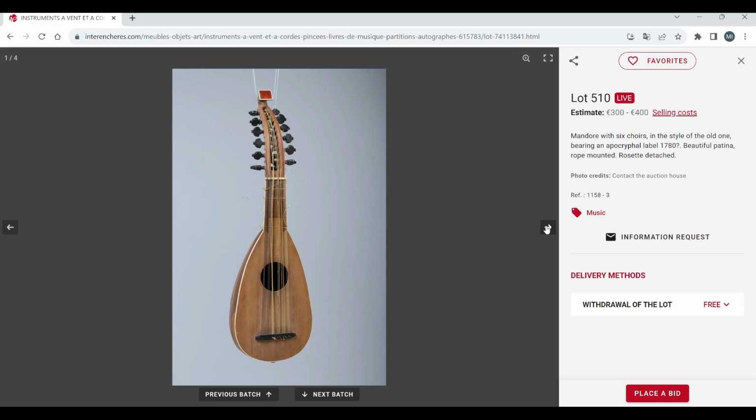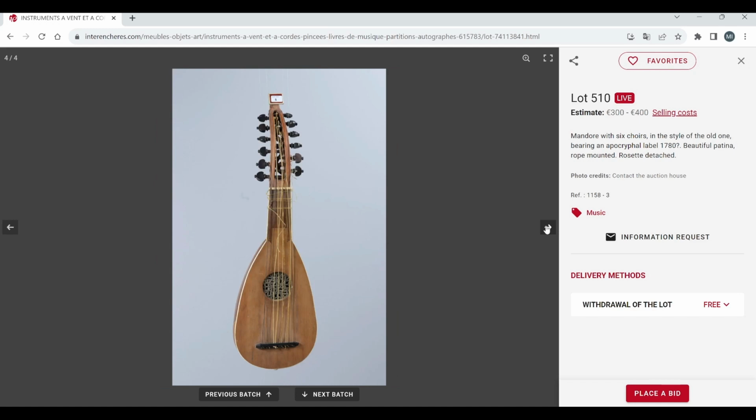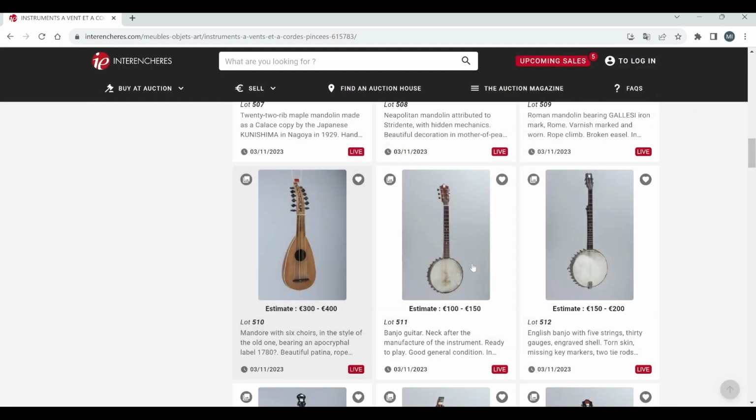But yeah, it's curious what this other picture is. That's interesting. They've just put it in for the images. Yeah, that's a cool looking instrument. I like that. So that's a good sign for this auction. Banjo guitar there. We don't see actually too many of those.